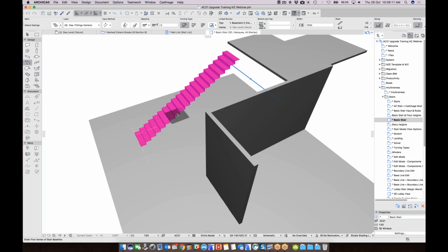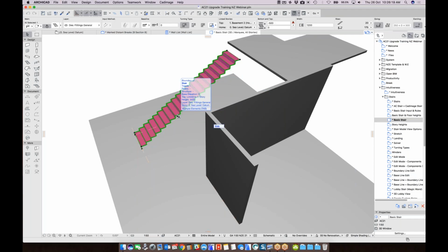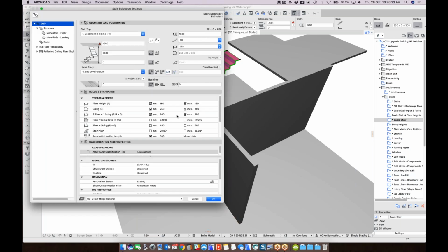And the stair is going to show as pink. This means it needs to be reviewed. So if you get your arrow tool selected, select the stair and open the settings of the stair. In the stair settings, we're going to change the height because you will notice this is now -500. We're going to set this to 0.